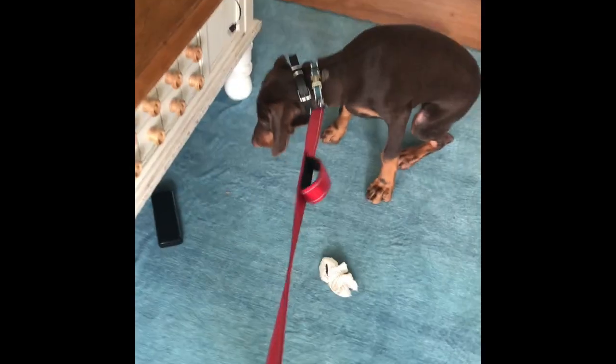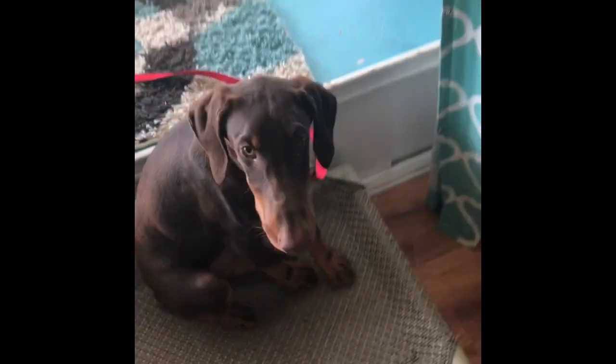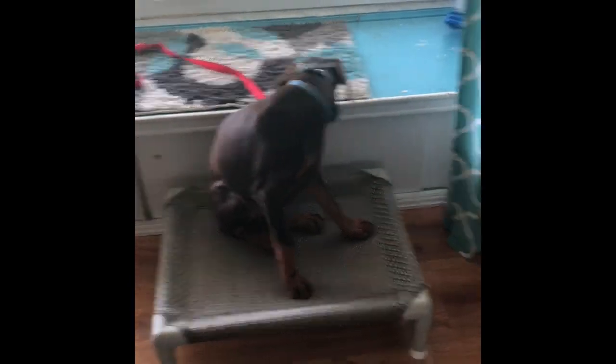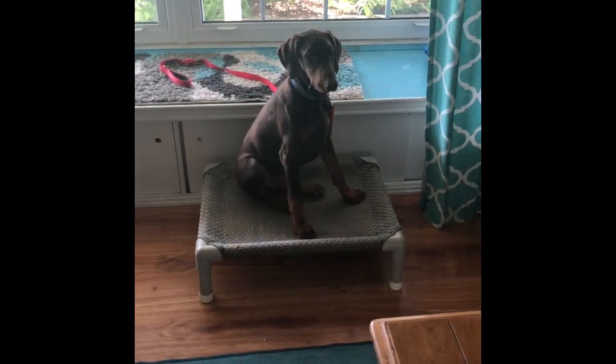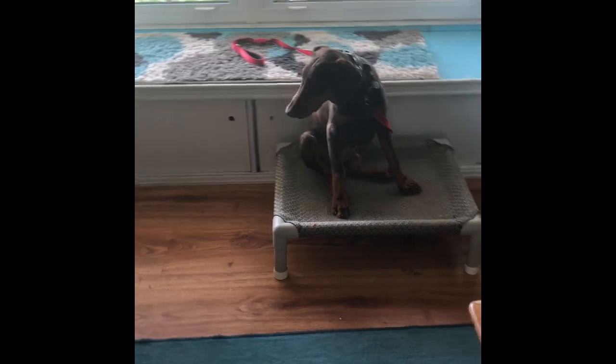Then we take him back and we say, "Place! Come on, place!" Good boy! Wait till he sits before I move away. Good boy. Good place. If he even tries to get off, I'm saying it as soon as he tries to get off. Okay, more distractions. Someone's going to get the door and he has to stay in his place. Break. Good boy.